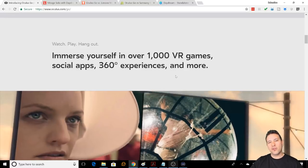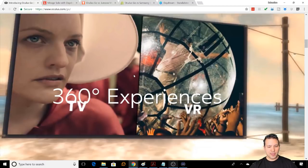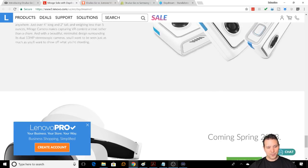Lots of content, and also lots of movies that you can watch there. Kind of cool that you can invite your friends, and well, that probably is not the case with the Lenovo Mirage Solo. So again, to put it in a nutshell, lots of content, and all the Gear VR stuff is going to be ported over to the Oculus Go. So you have lots of content with that device. Yeah, now let's talk about the Mirage Solo.